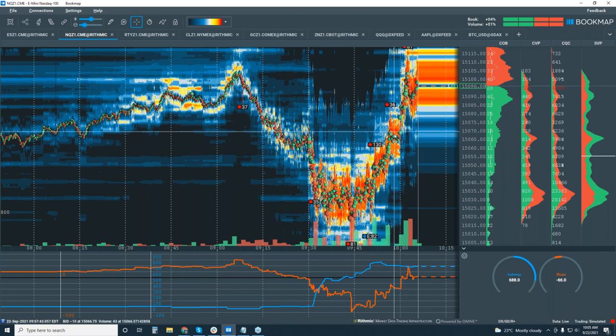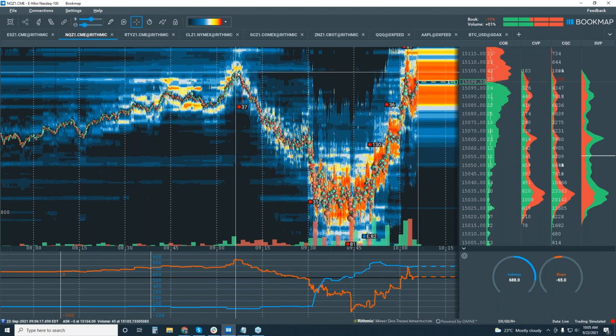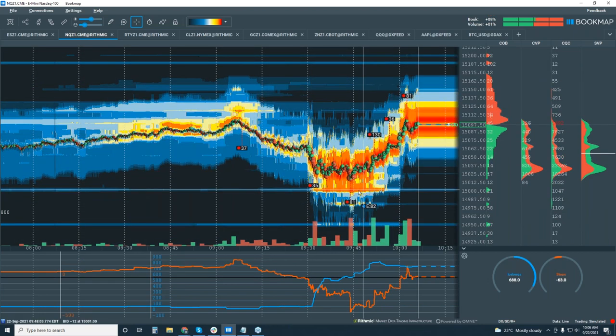What a move, though. Nice, nice move. It's going for the open here as well, so look for this to continue, just to spike above the 9 o'clock swing here, basically. Let's see where else this might be going on the longer term or higher term outlook here. Yeah, down to 15,000.